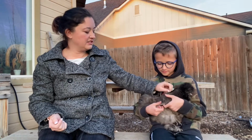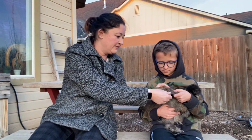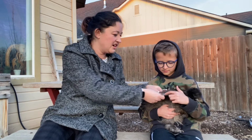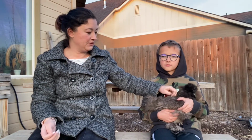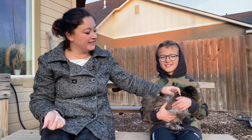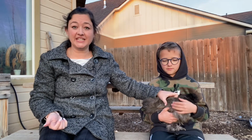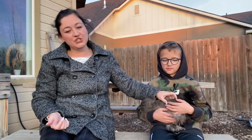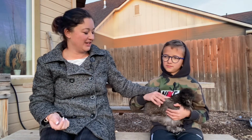Silkie chickens, they can't fly. This is all they have for flight feathers. There's not enough to give them what do you call it? Flight. Lift. Because of the type of feathers they have. They can't fly, which also makes it a little nerve-wracking when a hawk comes flying by.